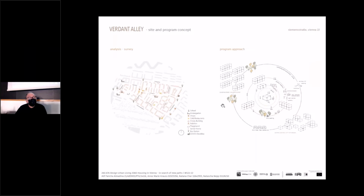So we started to analyze the whole settlement, and we also visited sometimes, and there we found out that it's really nice, it's really green, but there are no people in the streets and no people in the courtyards. There are some empty shops, there is a school nearby, there are big streets with bus stations, but the settlement is really quiet, and there's no interactive space. The people do not interact. So that's what we took, and we said we want to change that.